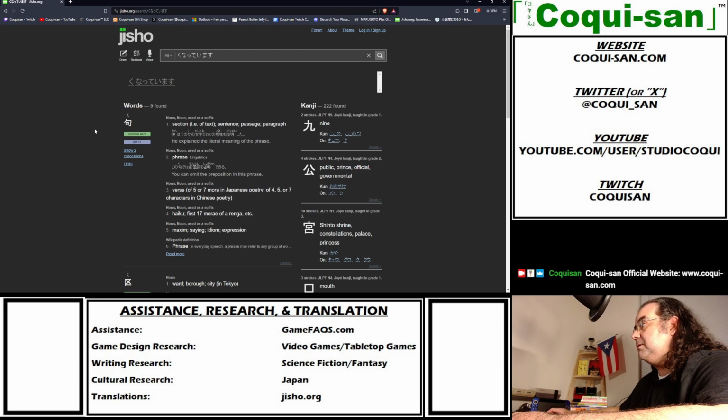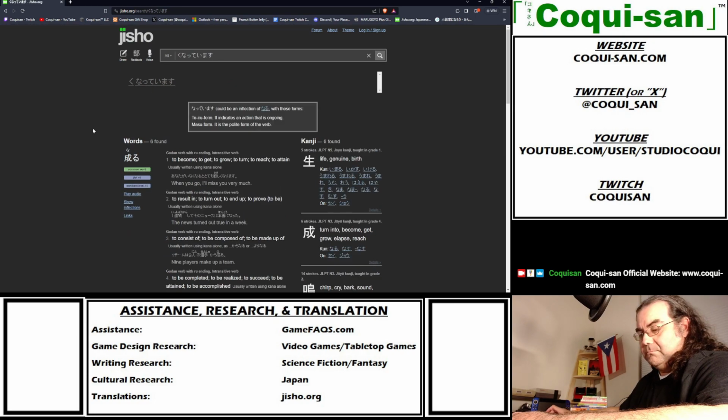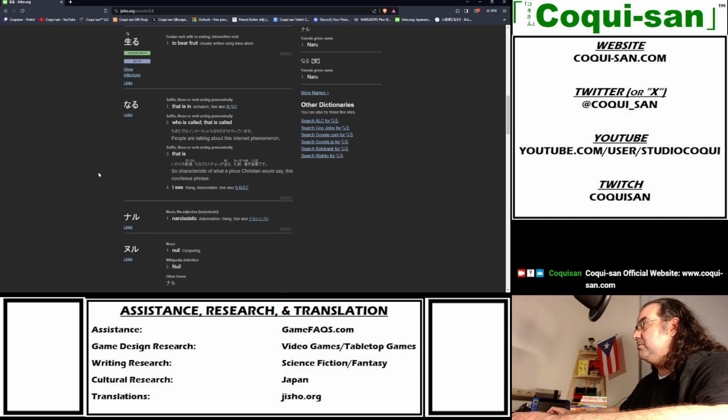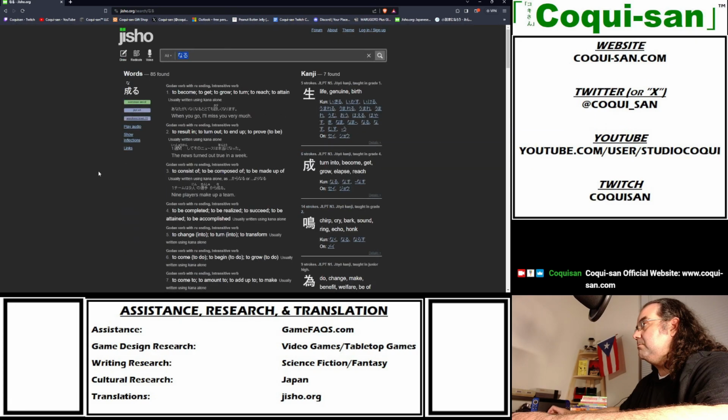A section, sentence, passage. I don't know why they don't explain it. Let's see, could be an inflection of naru. To become, to reach, to sound, to ring, to bear fruit. Yeah, see, this is why this book is so poorly done.